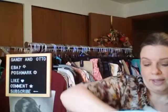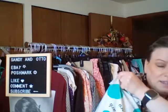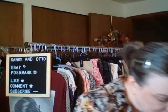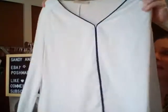That could be also. And so then here's the last bag, and I know it has this one large item in it, and then there's a couple smaller ones in here, and I believe that is it. Okay. So this is a white Philosophy top. Really nice design, I thought, on this one with the black stripe running down it.